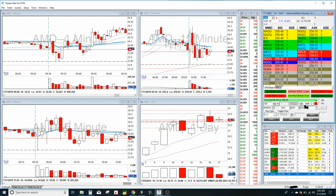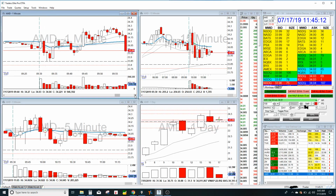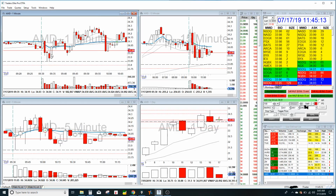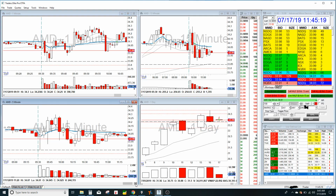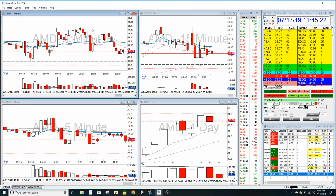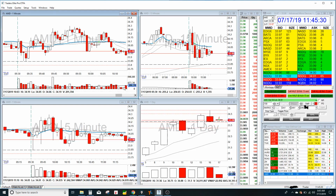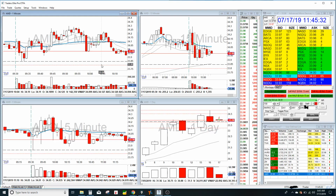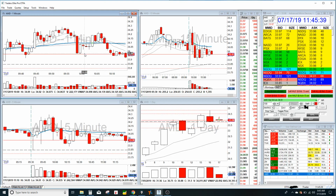I saw AMD and I really liked it. I probably would have taken this trade 100 times no matter what, but this stock was moving up somewhat. And on the 1 minute chart, I noticed this huge drop, breaking VWAP and all the moving averages. Huge drop right here. I knew I wanted to get short on this trade, but I wanted a pullback. I didn't want to chase, so I wanted to get really close to VWAP. I got the pullback that I wanted, and I took the trade.